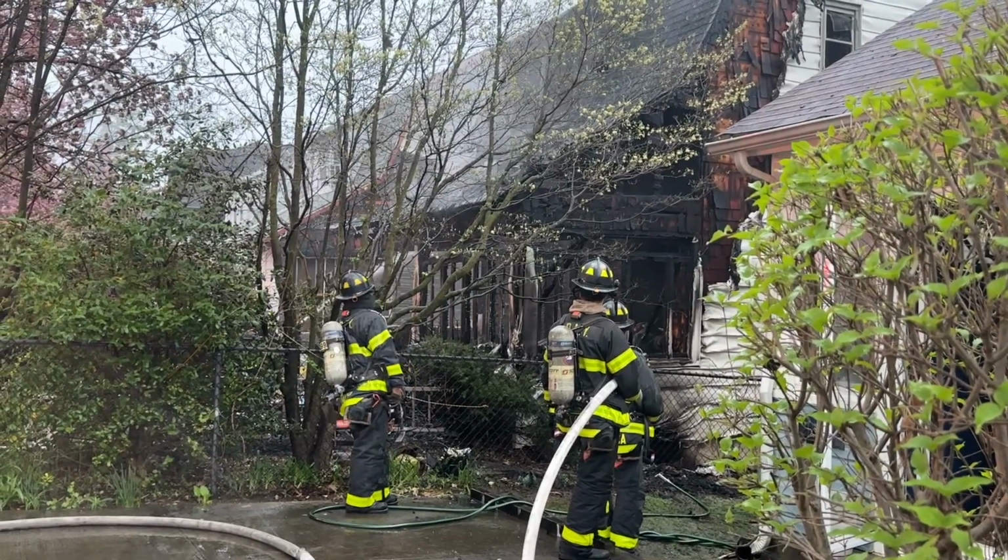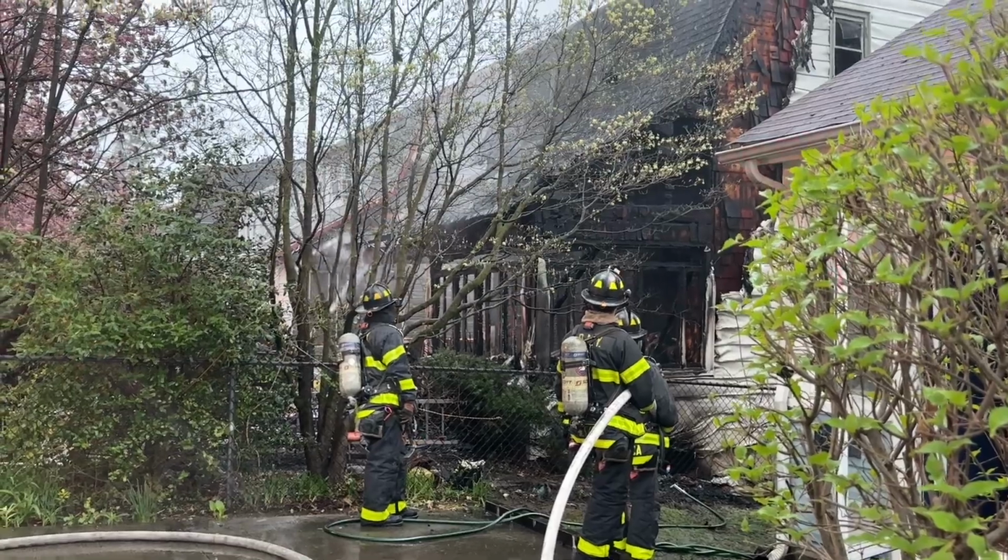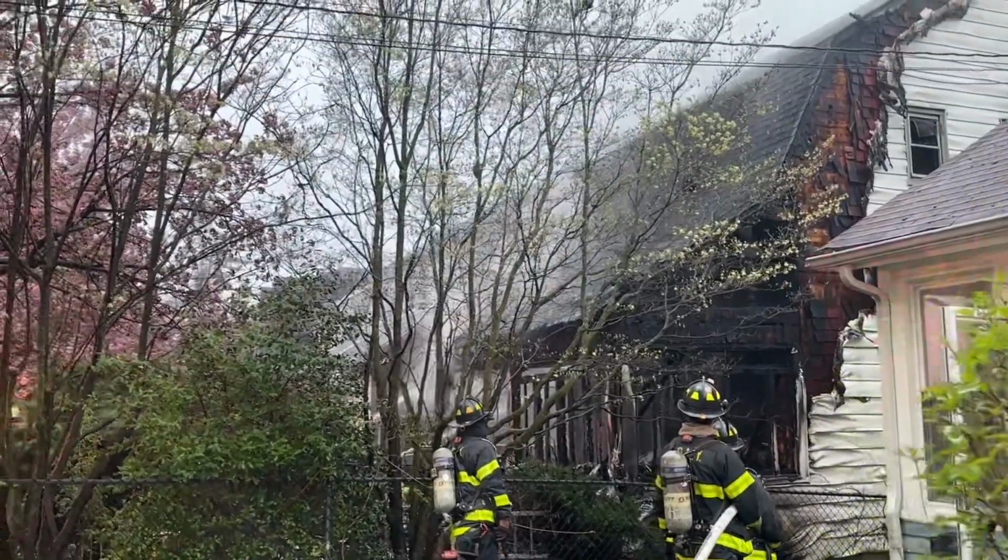Fire sector to command. Let's spray the other house again. This, 320 operating on the two sides.